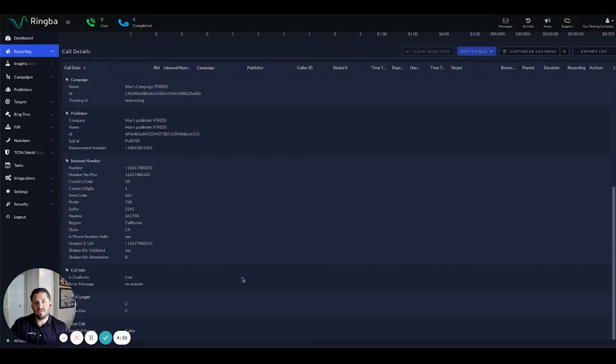I do want to clarify, though, that we only grab these tags if it's passed from our carrier partners. If it's not available, they will not populate as tags. But if they are, this is where you will find them.